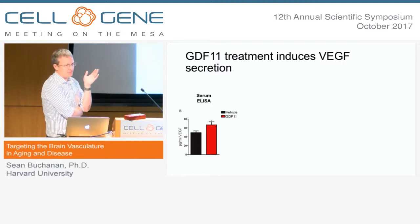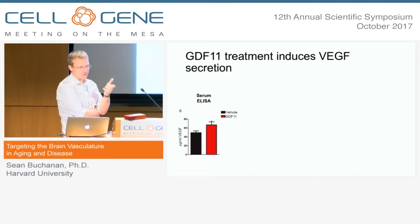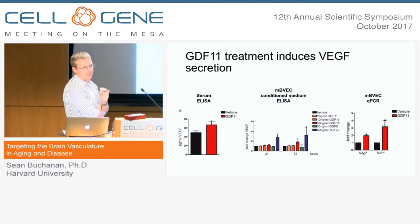So what is it that could be regulating or affecting both the angiogenesis and the neurogenesis in the brain? In order to get at this question, we collected blood from aged animals that had been either treated or not with GDF11, and we measured the amount of VEGF that was circulating in the serum, and we saw a significant increase after treatment. And if we culture primary BVECs, which are the brain vascular endothelial cells that line the capillaries in the brain and make up the main component of the blood-brain barrier, if we grow those primary cells in vitro, we directly stimulate them with GDF11, we can see both an increase in GDF11 being secreted into the conditioned medium, so this is GDF11 and this is TGF-beta, and we can see increases in the expression of both VEGF itself and one of its receptors.